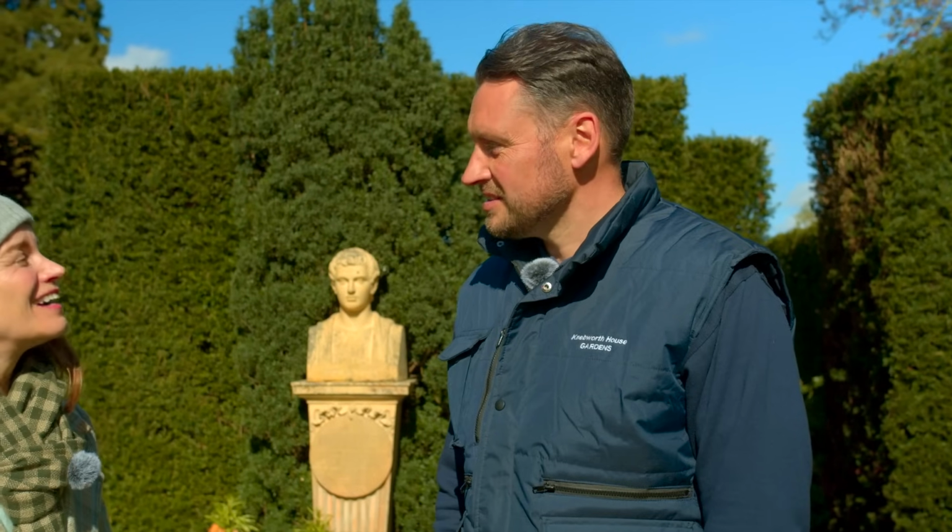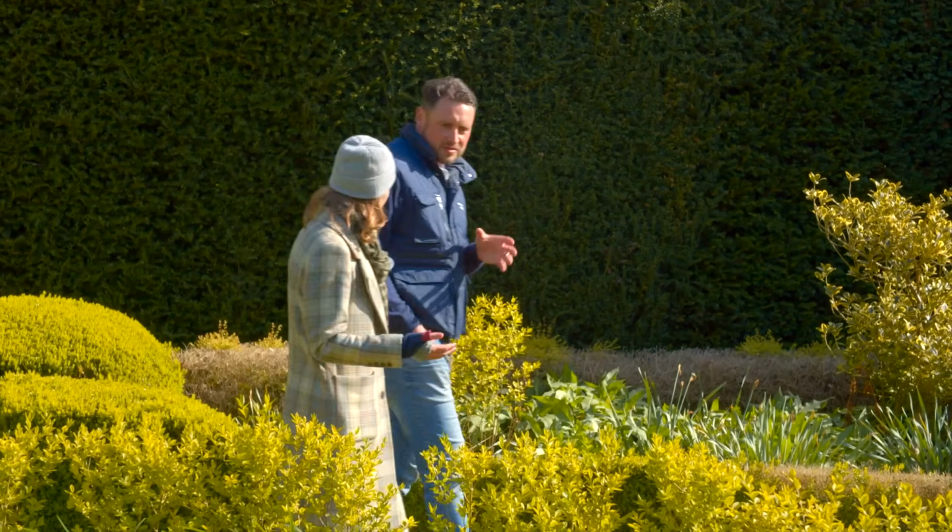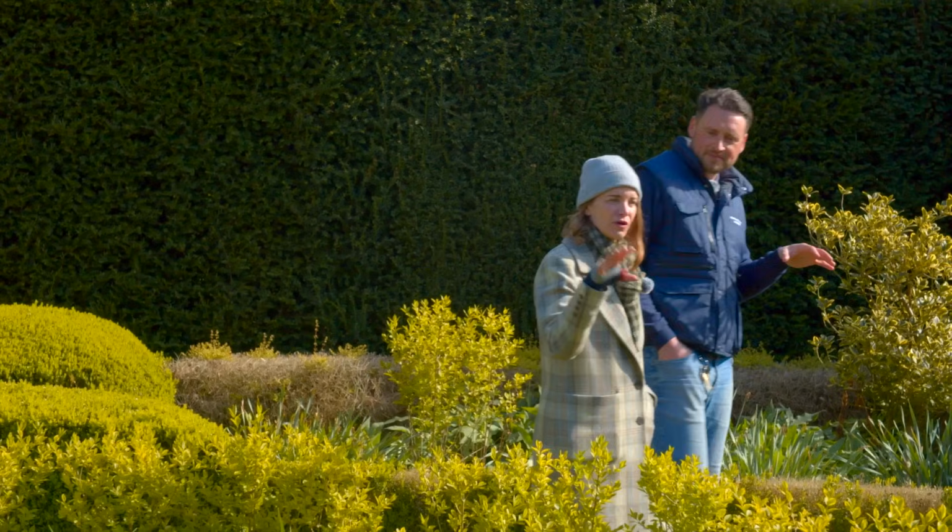So he enlisted the help of Edwin Lutyens. Edwin Lutyens came in, and he actually was his brother-in-law at the time. So that was quite helpful, seeing as he was such a celebrated architect, but also an incredible landscape designer. He looked around and thought, I'm going to create a series of rooms as we work our way down the garden.